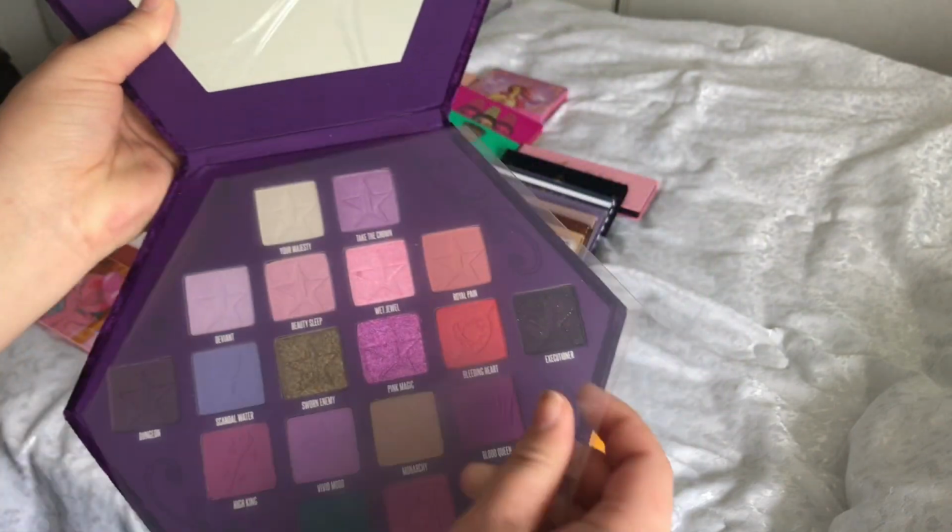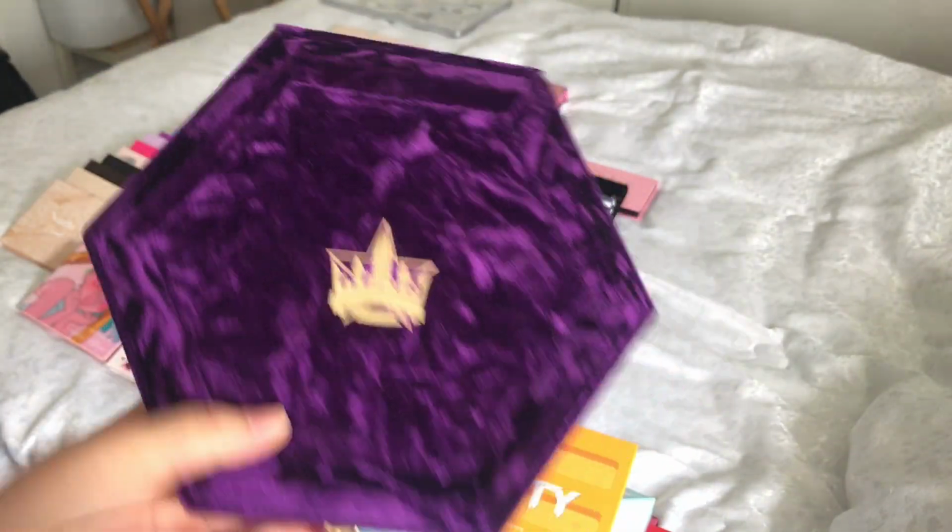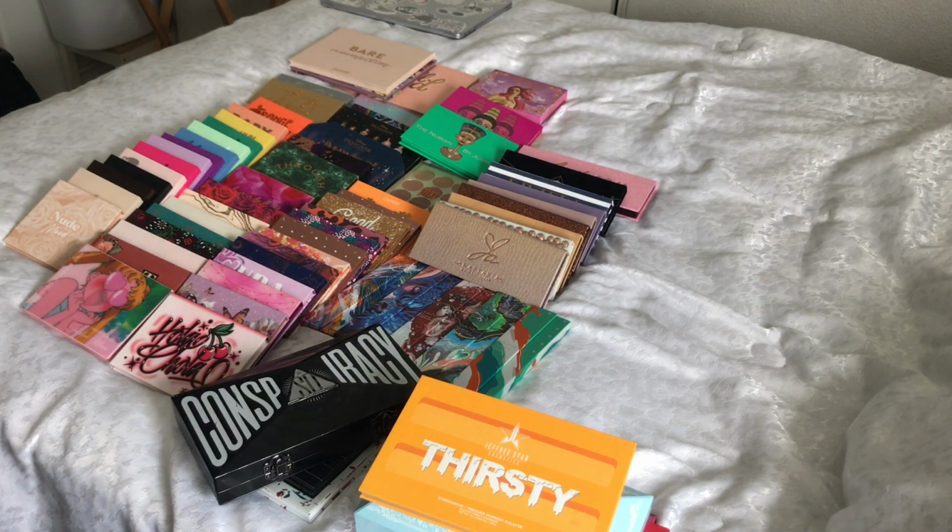I love purples. It used to be my favorite color. I turned it to blue, but I don't know. Right now I've been loving purple, especially eyeshadow. So let's get onto more shadows.